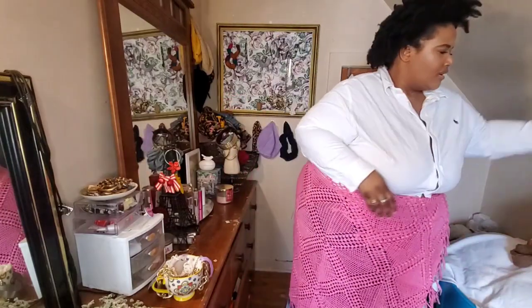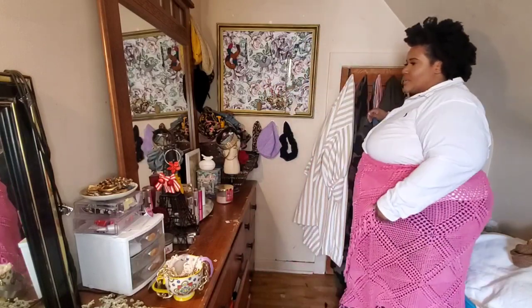So I'm gonna ditch this, and I think I know how else I can wear it. But without it, here we are. And I'm wondering what shoes to wear.